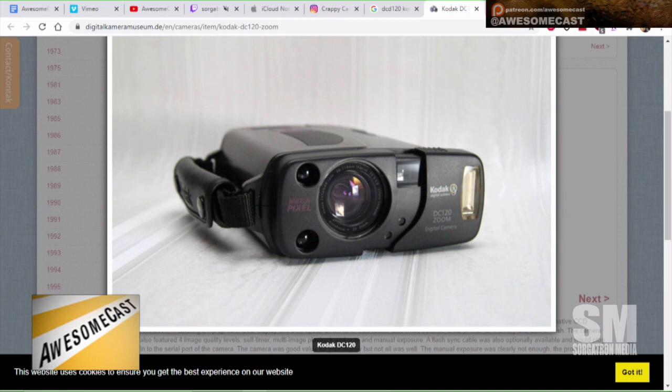It's like a night vision. Yeah, I was going to say that looks like some military surplus. That was my digital camera. I had that, and I think it was like a DC25 or something that looked more like a Lumix kind of situation.